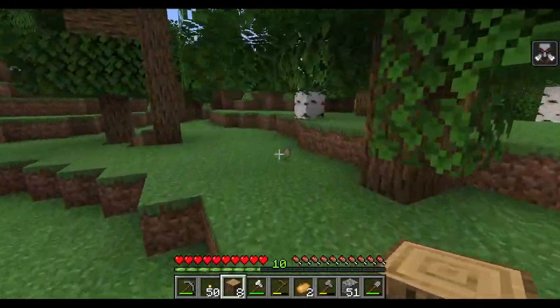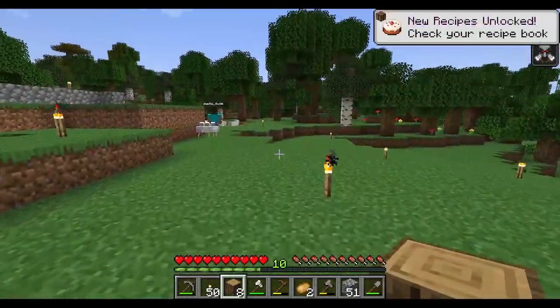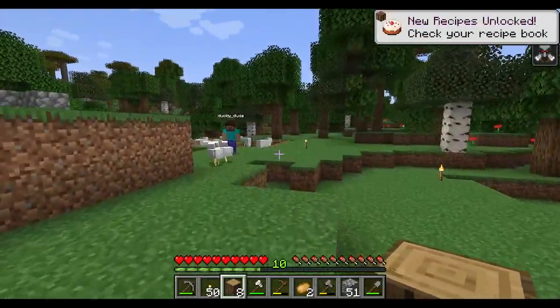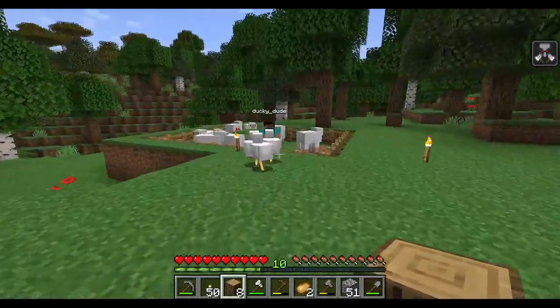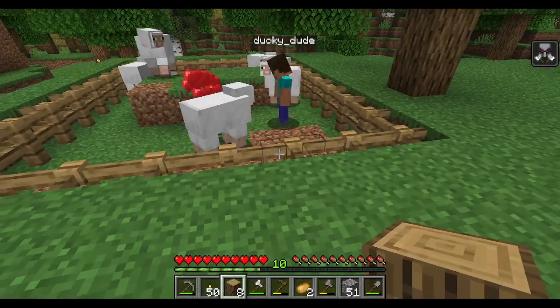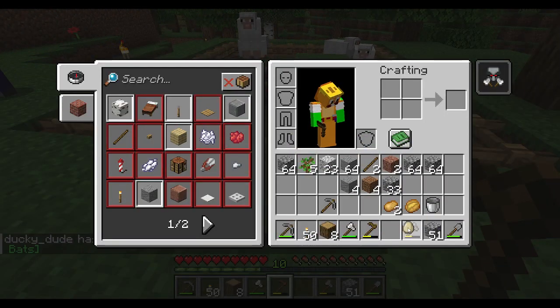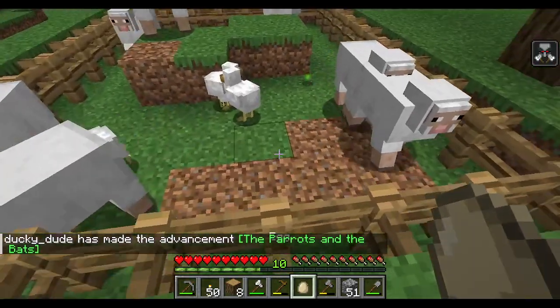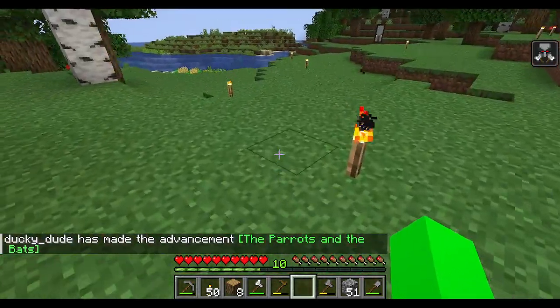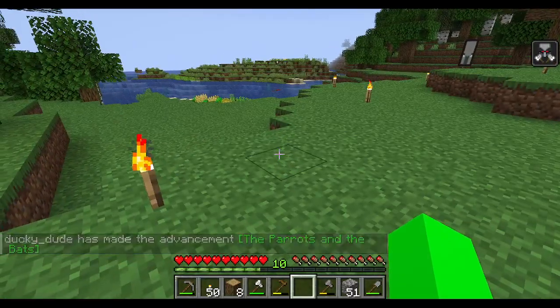I'll go get it. I guess I'll just put him in here with the sheep for now. We can separate them easy enough. Famous last words. Well, it's not like sheep and cows. Yeah. All right. And that egg didn't give us anything.